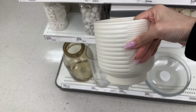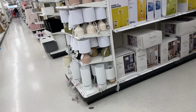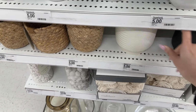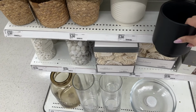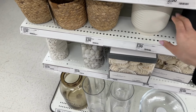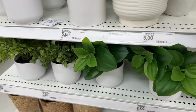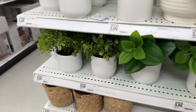Ooh, this one's quite cute as well. Oh, they have more smaller lamps right there. But what do you guys think about this one for just a decor piece? They also have a matte black one too. I wish they had a gray one. But would you go like this and put it in? Really cute.